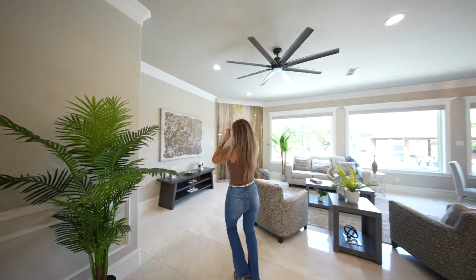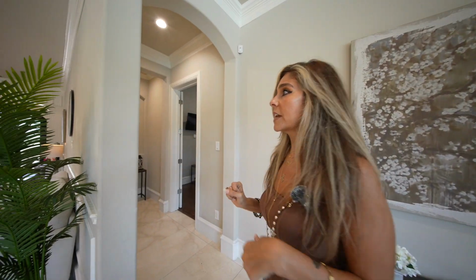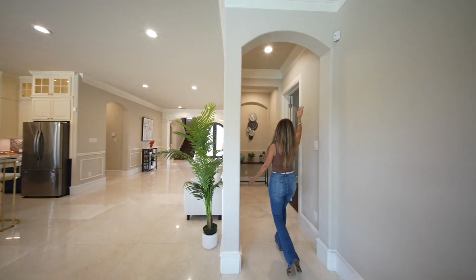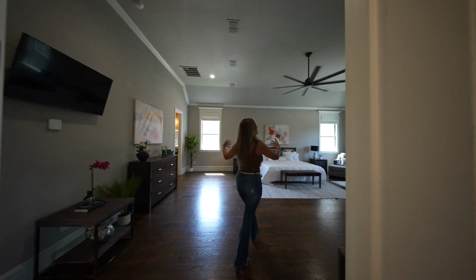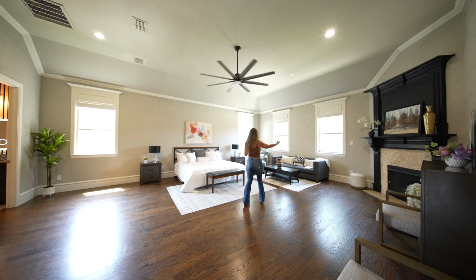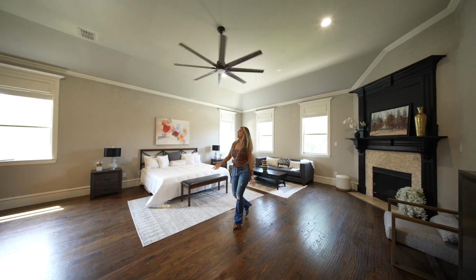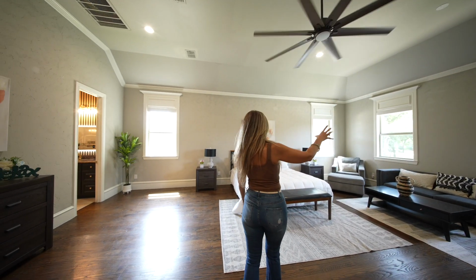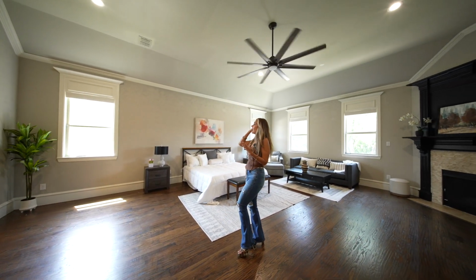All right, so remember, everything is split, right? Bedroom's over there, bedroom over there, study over there. So now you come into the primary suite corridor and you walk into this luxurious, oversized bedroom with a sitting area. It's overlooking the backyard, fireplace, and I love, like I said, that it's got all the woodwork, the trim, just to give this space a little coziness and a little life to it.